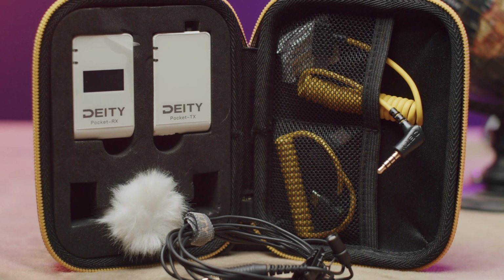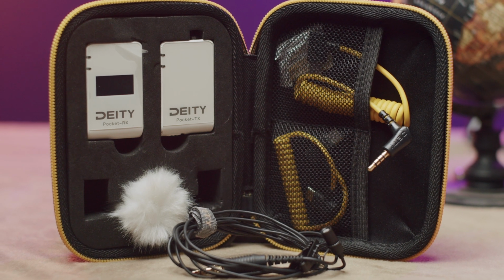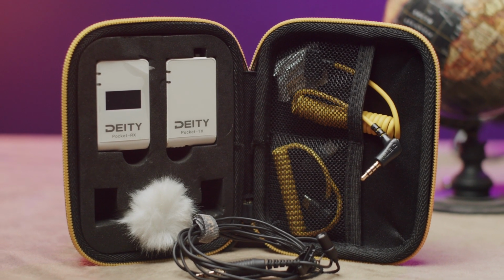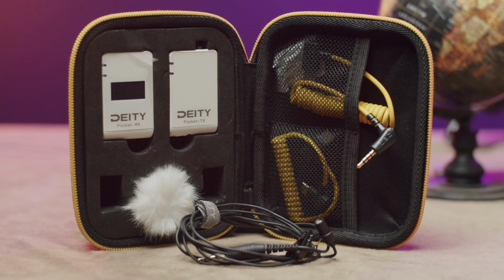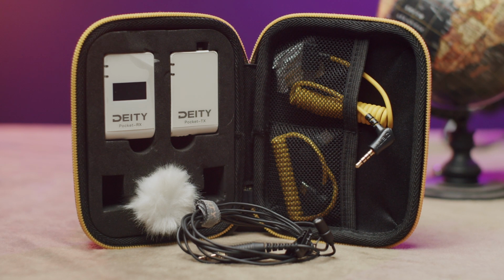I know I already talked about another set of mics, but I got these Deity mics right here, and I love these things as well. Now this is just a single pair, and this is the Deity. I forget which. These are the Pockets, their version of like their Pocket Live kit. Okay, so these are very easy to use. The battery life is insane.